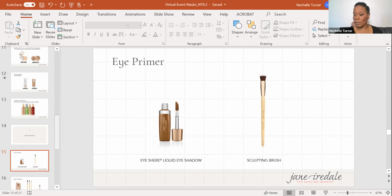Now, this is the point in which if I'm in person, I usually ask for a show of hands who's doing the windshield wiper. And this is where I make everyone pinky promise that we will no longer windshield wiper after today. When you want to do your crease, I'm going to take a little bit of the deeper plum shade. What you want to do is start in your outer corner, and you're going to do little circles. And what that does, it actually places the color and blends it for you at the same time.